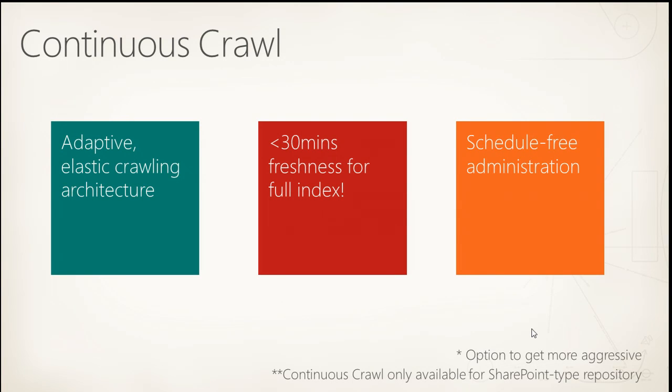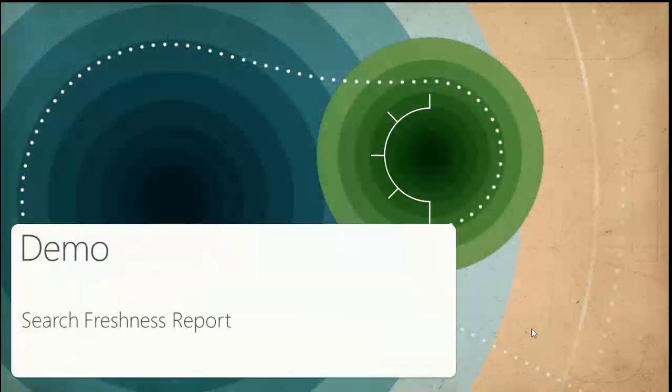And yes, as I already mentioned, it's only for SharePoint. And out of the box, continuous crawl, the light version, runs every 15 minutes. You can configure it to even a minute, so if you're looking for very aggressive schedules.